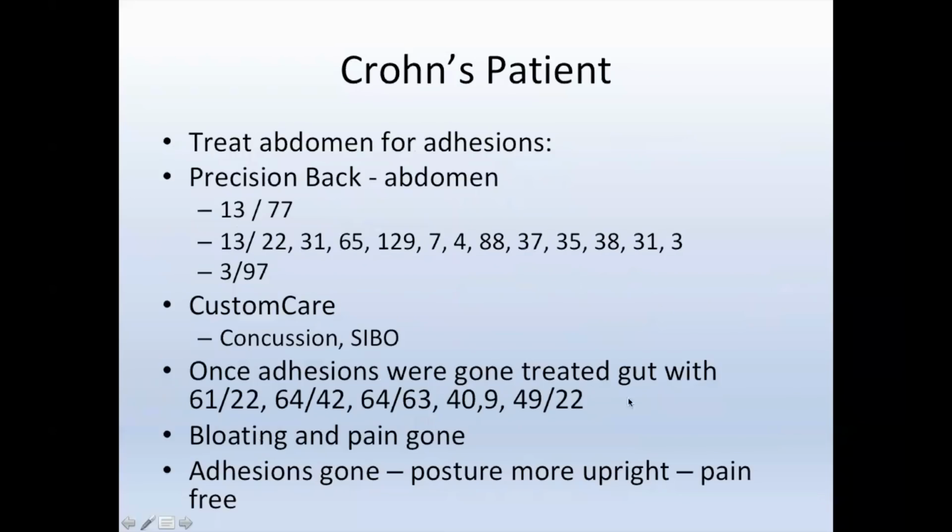So the first thing we did was treat the abdomen for adhesions, and that was the precision care with contacts on the back and the abdomen. Basically, we started like we always do with 1377. And that ran for 10, 15, 20 minutes, and it got softer and softer. And then the small intestine became more prominent. The adhesions in the small bowel became more prominent.